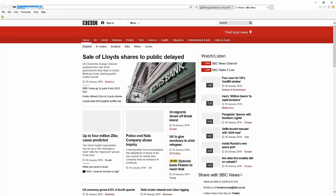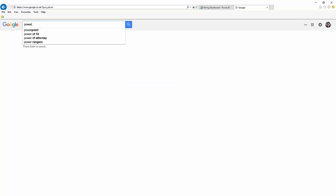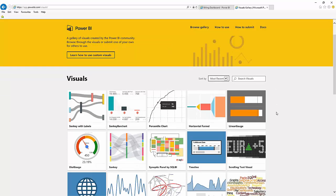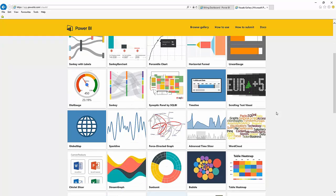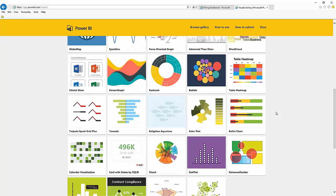Let's just go and have a look at that. If I just bring up Google, my favorite search engine, and you just Google Power BI custom visuals, you'll find it. Custom visuals gallery, and you'll see here that there's a large number of custom visuals available, and these are all free for you to download and make use of within your visualization, within your Power BI dashboards.